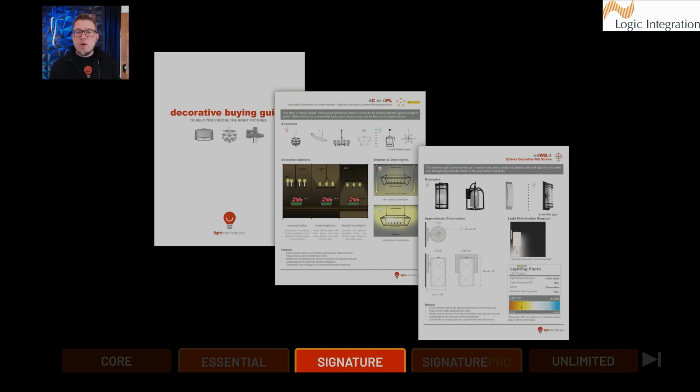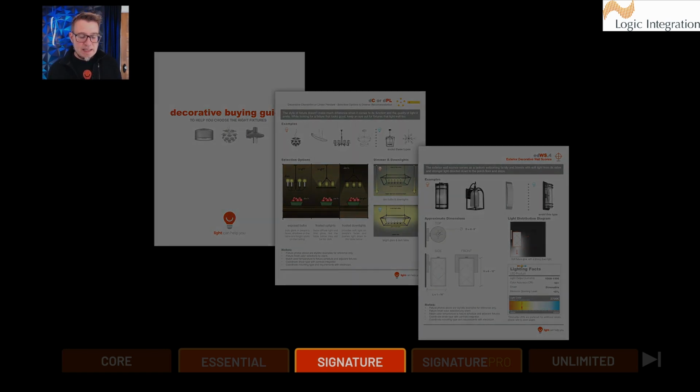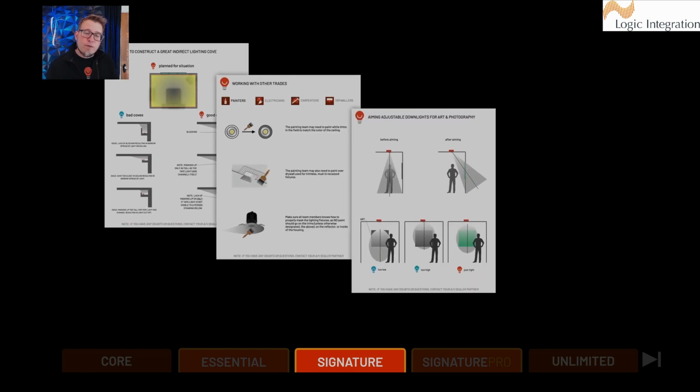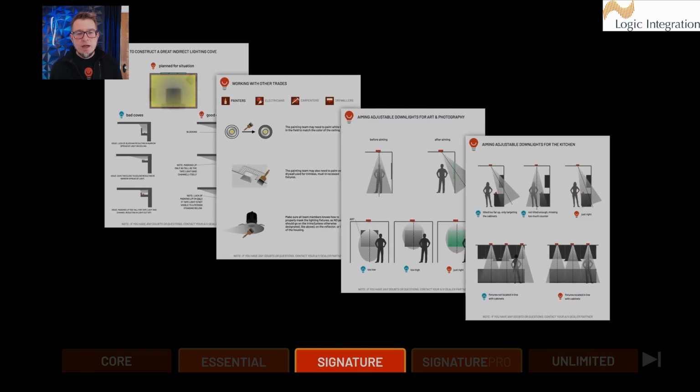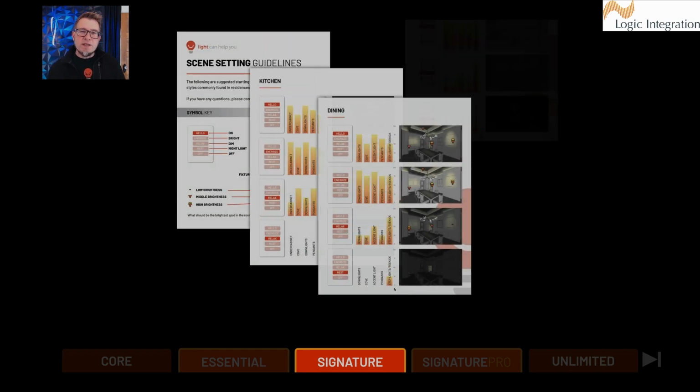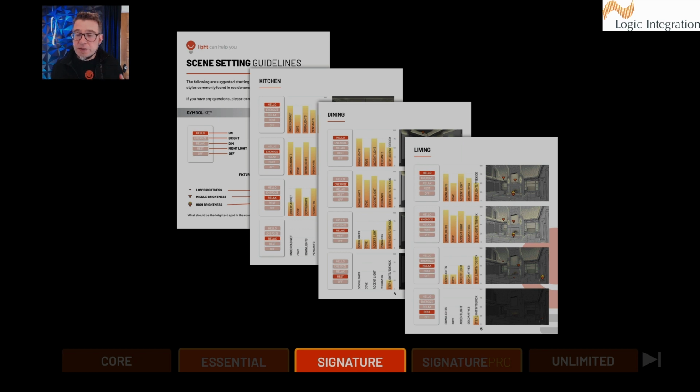We have construction guides that say, oh yeah, this is some of the most common questions we would get from a builder or an installer. We've answered those, and we've put those together in a document to support the project, along with the scene setting guide that I mentioned in the essential process. That also has basic ideas for how to set the scene for different moments of the day, different times of the day.